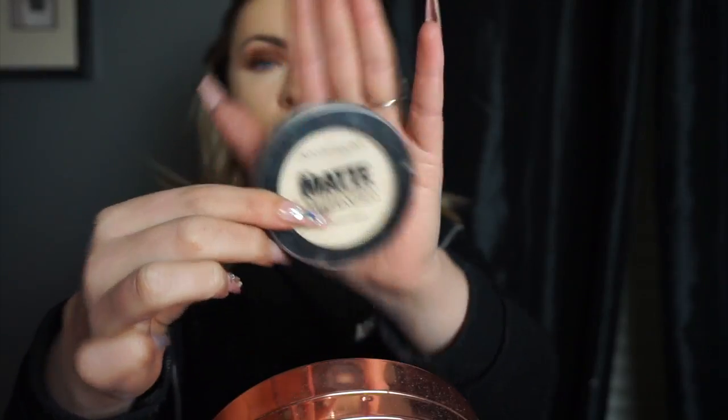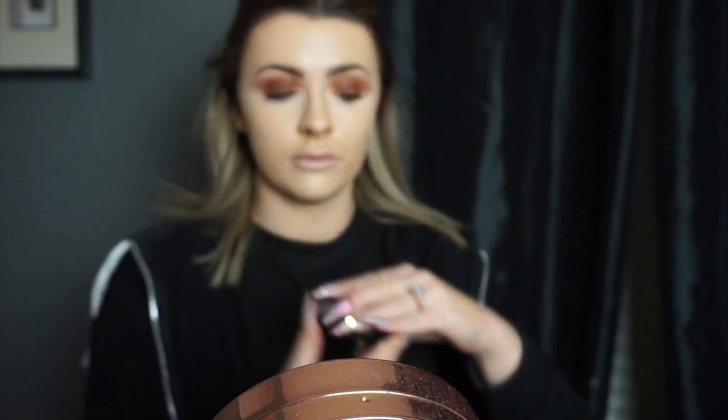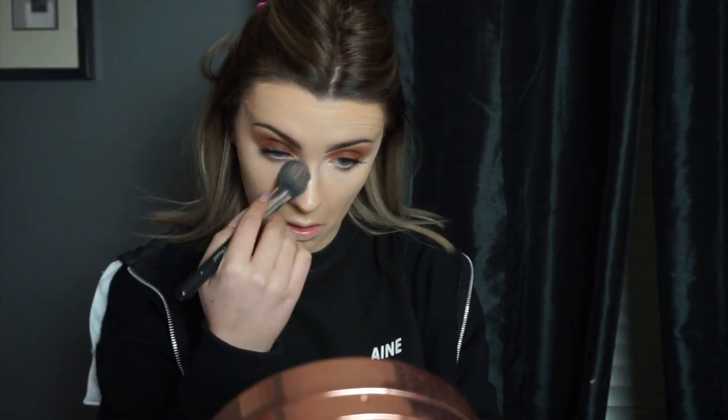This is just a compact powder and this is in the shade Ivory. So I'm taking a dome-shaped brush. Dome-shaped brushes are my favorite brushes for the under eye area because they just get right into the corners and stuff. I like using a compact powder for the under eye area as opposed to a translucent powder. I just find that it leaves a more sort of flawless finish.